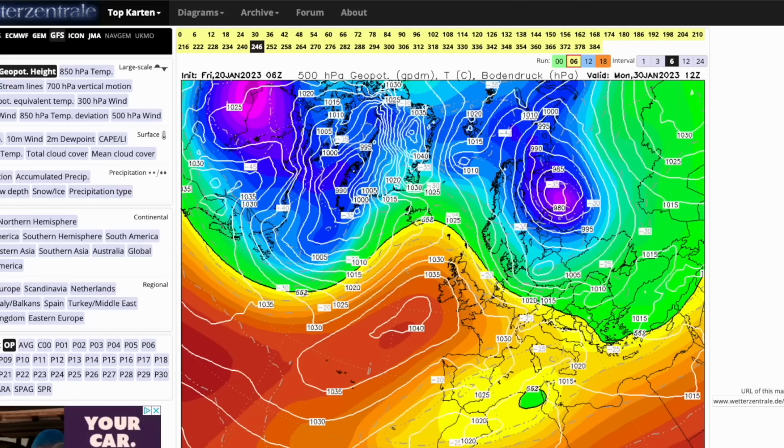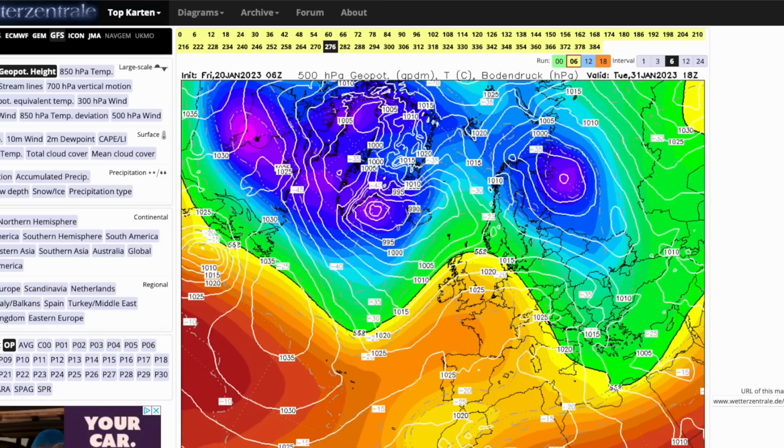There are still a lot of signs from some ensemble members and operational runs, not this 6 o'clock run, but other operational runs, of that high pressure getting further northwards. But this is where there is a lot of uncertainty. And if we did see that stratospheric warming start to propagate through the atmosphere, it could help the blocking a bit here, where this high pressure tries to extend in the Arctic, but just gets flattened by the westerly flow.